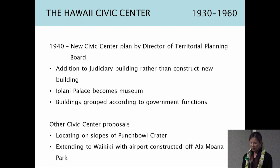Other Civic Center options that were considered at this time included locating it on the slopes of Punchbowl or extending it from the city towards Waikiki. This second plan also proposed an airport to be built near Ala Moana Park, to be constructed on land created by filling in the offshore water areas. The former concept was considered to place the civic buildings too far from the city and the public, and the second would infringe upon present industrial property.